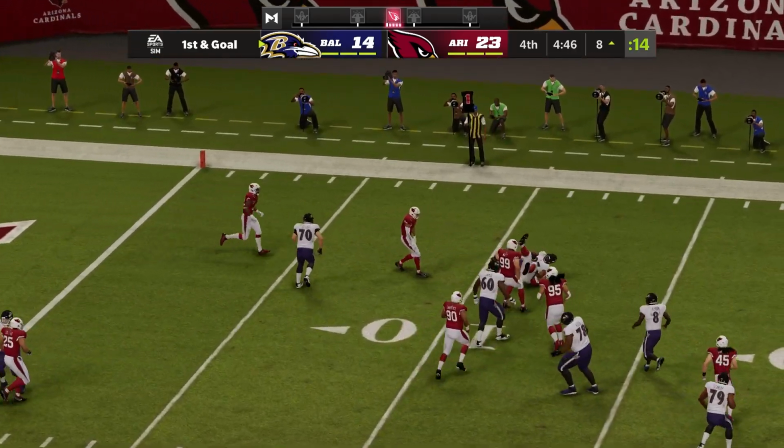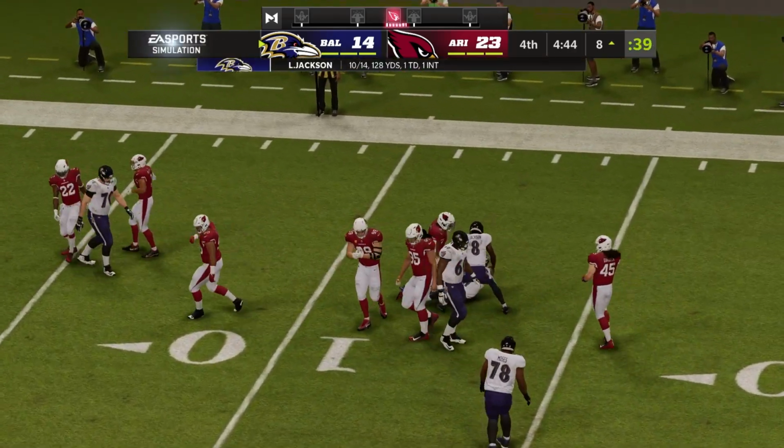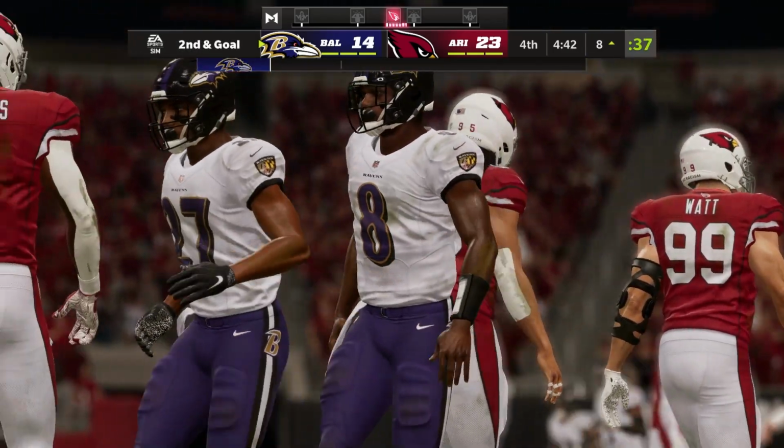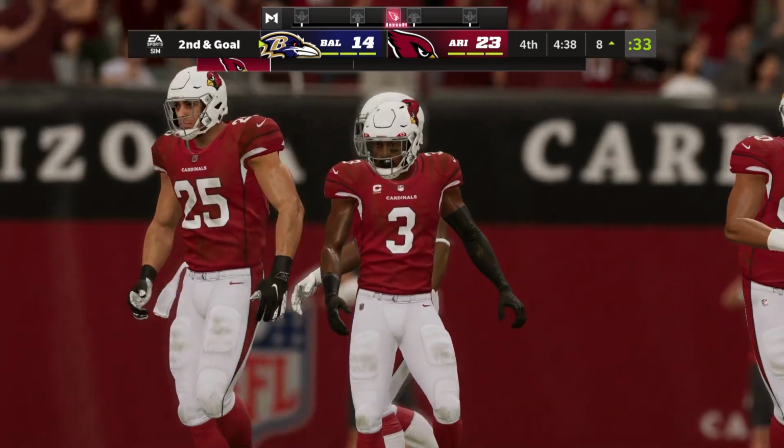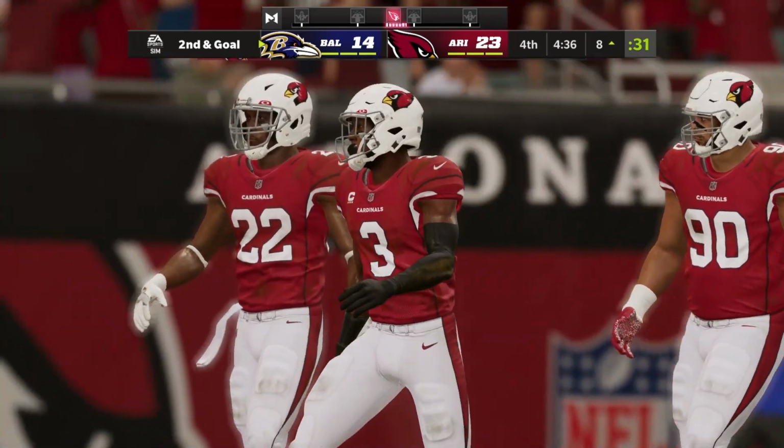And this is going to result in losing yardage. They're driven back to the 8-yard line. It'll go as a loss on the play. Not what you need down here. It's going to be 2nd and goal.